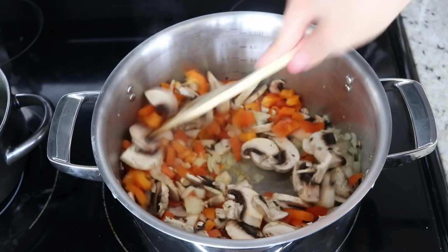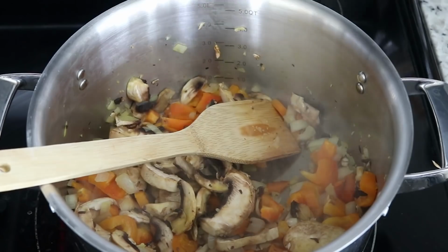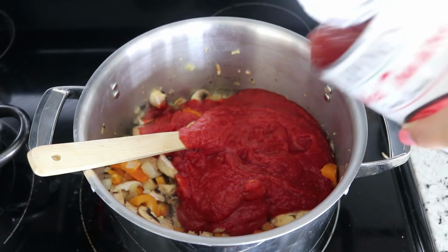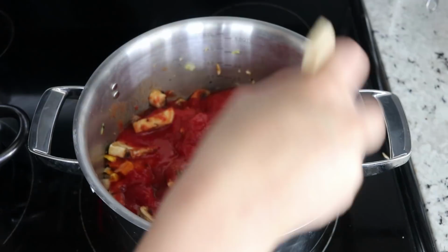So we're just going to saute the vegetables for a couple of minutes, and then we can add some crushed tomatoes. I'm adding a large can of crushed tomatoes. You can add diced tomatoes, you can add pretty much any sort of canned tomato. I'm also adding a bit of water as well, and I'm just going to mix that up.